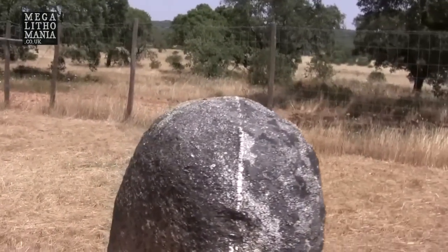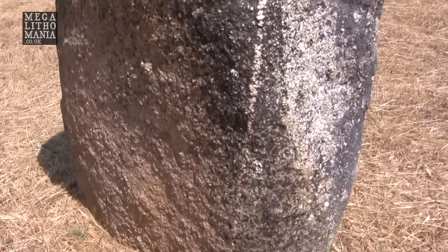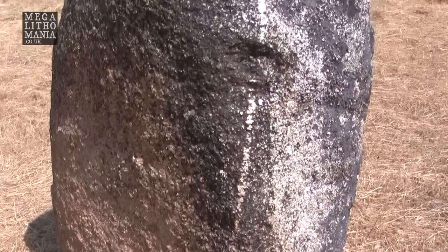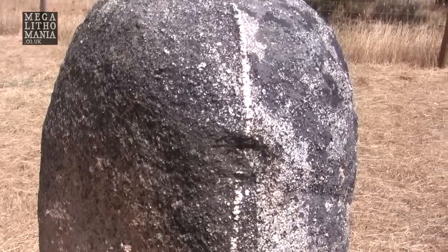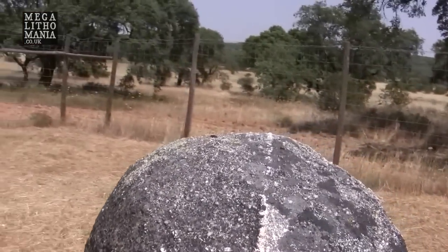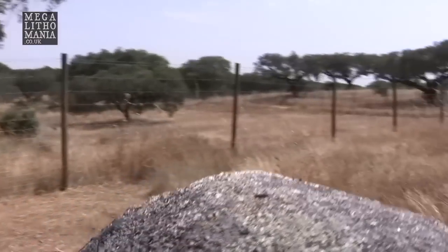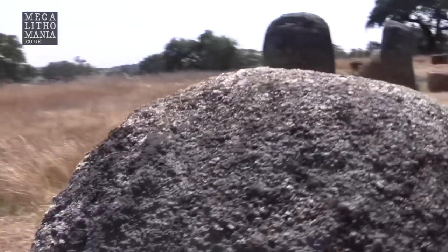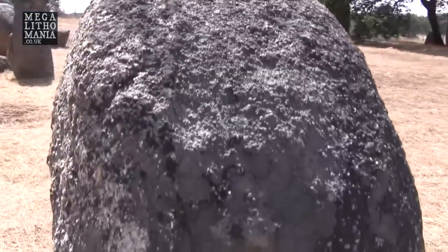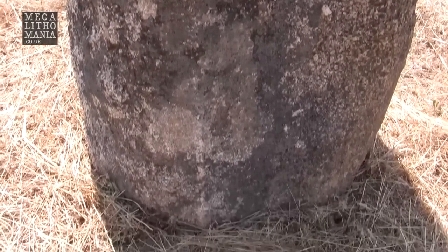This is that incredible streak of crystal that's going through this block of granite here. You can just see it down the centre of the stone there, going all the way up, all the way over. You can even see it carrying on down to the bottom there, on the corner edge.